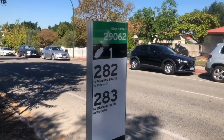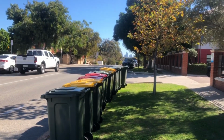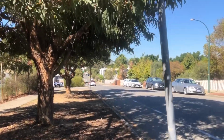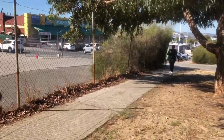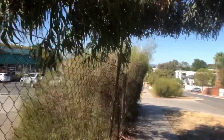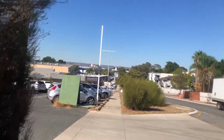And it just got off at stop 29062. Some of these brand new stops for the 282 and 283 here, which just turned in from Oat Street over there. The 282 and 283 now come along Swansea Street East the entire time for the whole route because of the Oat Street railway level crossing up there being closed off. So that's why the whole street is closed off up there around the level crossing. So they've rerouted the 282 and 283 to just take Swansea Street East the entire time and then join back to Welshpool Road at the front.